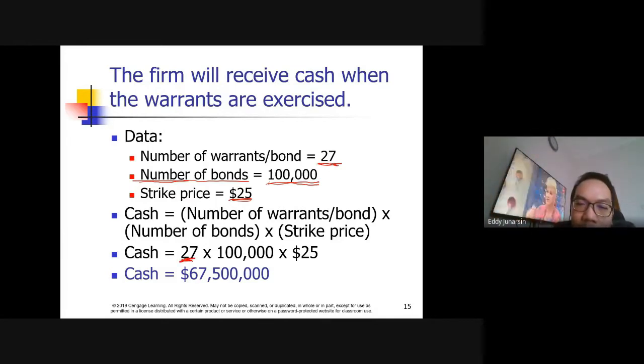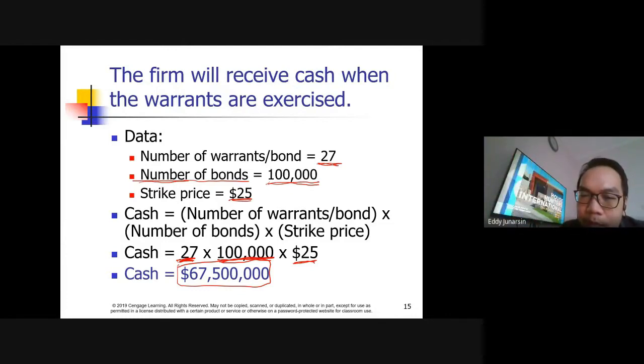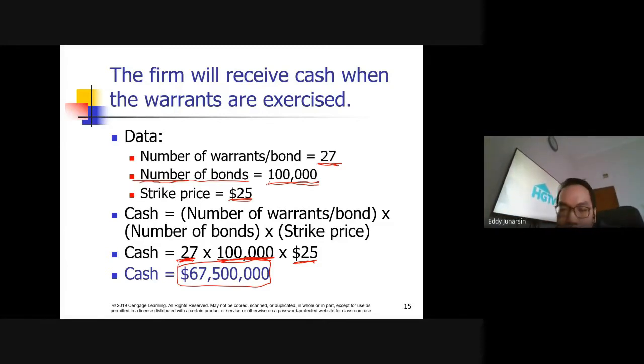27 warrants per bond multiplied by 100,000 bonds, multiplied by $25 per stock. So the cash that will come in within 10 years, if all of the warrant holders exercise their warrants, would be $67.5 million. Once again, 27 warrants per bond multiplied by 100,000 bonds multiplied by $25 per stock. So if all of them exercise their warrants, there will be an incoming cash flow of 67.5 million within 10 years. Again, if all of them exercise their warrants.